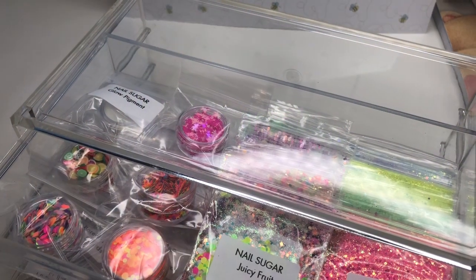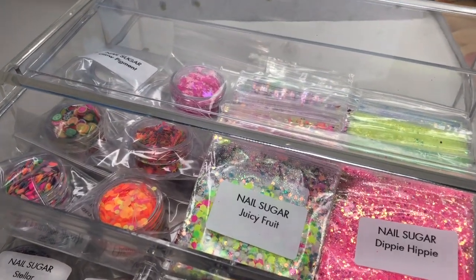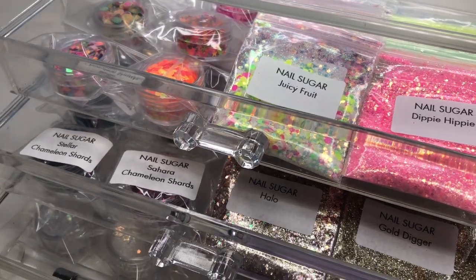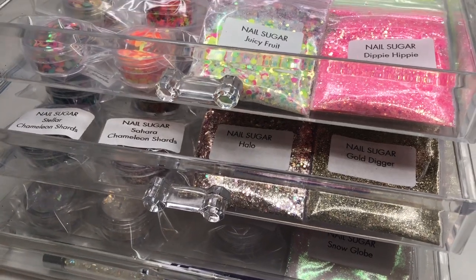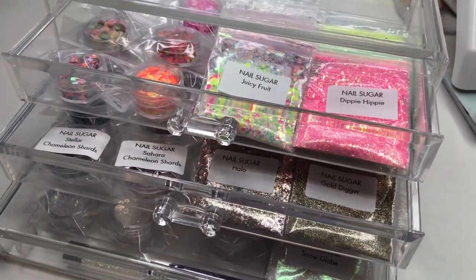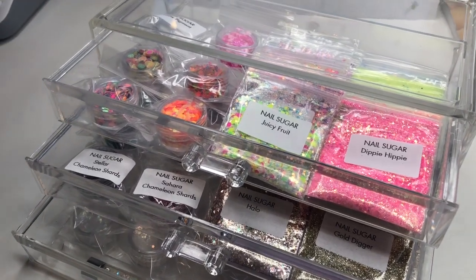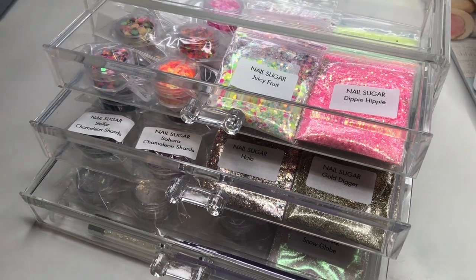But here's a sneak peek at what you can win, which is a nail art drawer set full of beautiful goodies, which I will go into more detail in a moment. But for now, grab a cuppa, take a look at what all you can win, and then at the end of the video there is some terms and conditions and just sort of giveaway info so that you have all the information you need to enter.